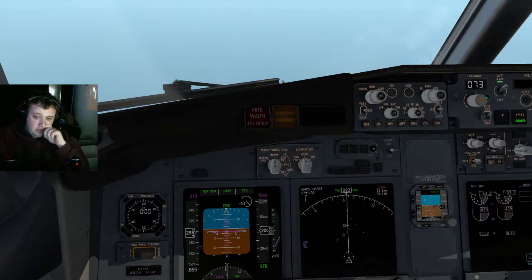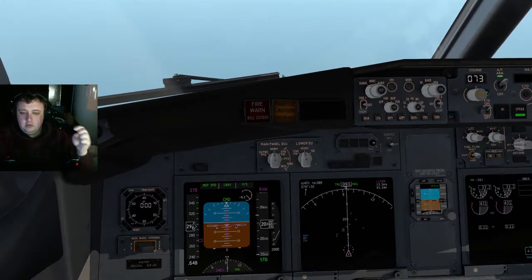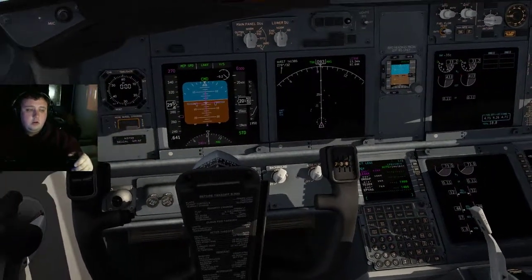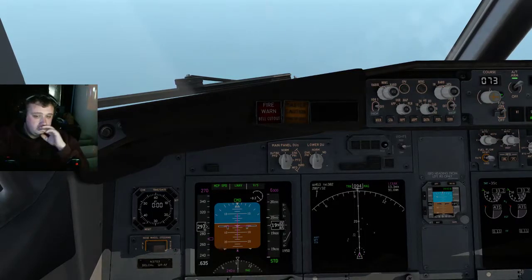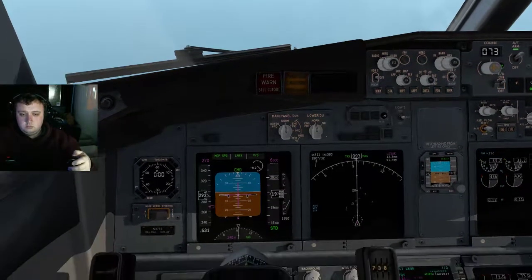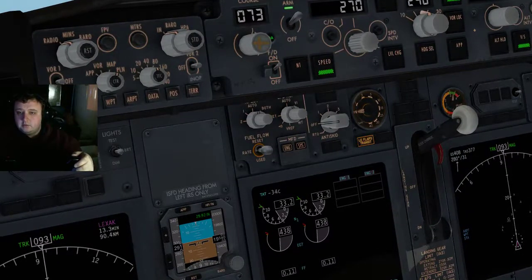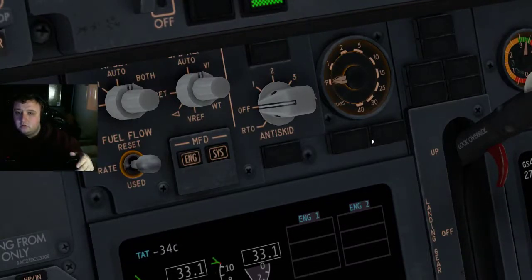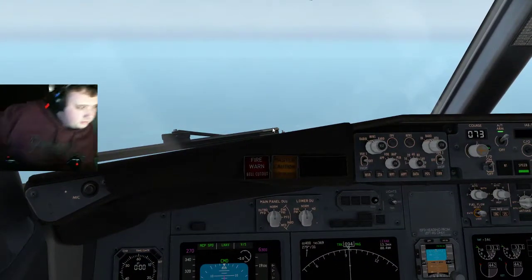The wind has changed. It's almost directly behind us there now. We are still slowly bleeding off our speed here. Put in a notch of flaps at flaps 1. I guess that shows me what the flaps are at. It won't actually let me put in flaps yet because we are still too fast, which is alright. So we still got some time to lose the speed. We only have to lose 17 knots, so it's nothing crazy.